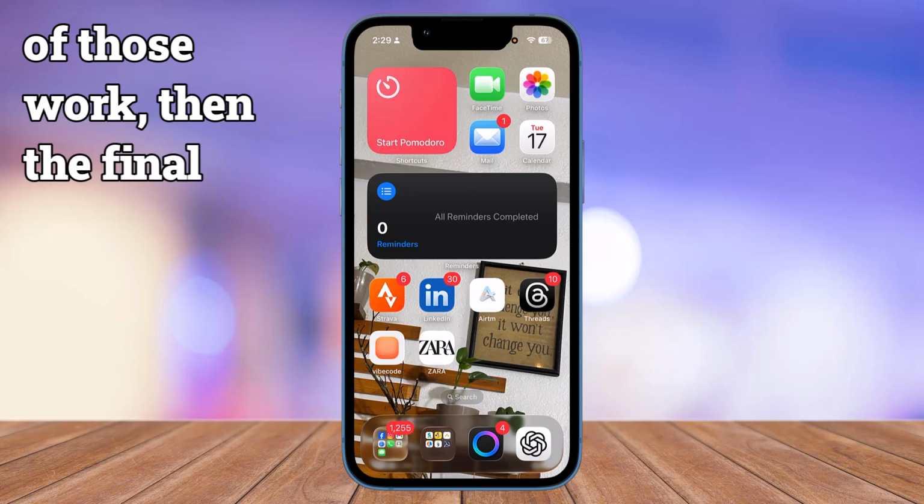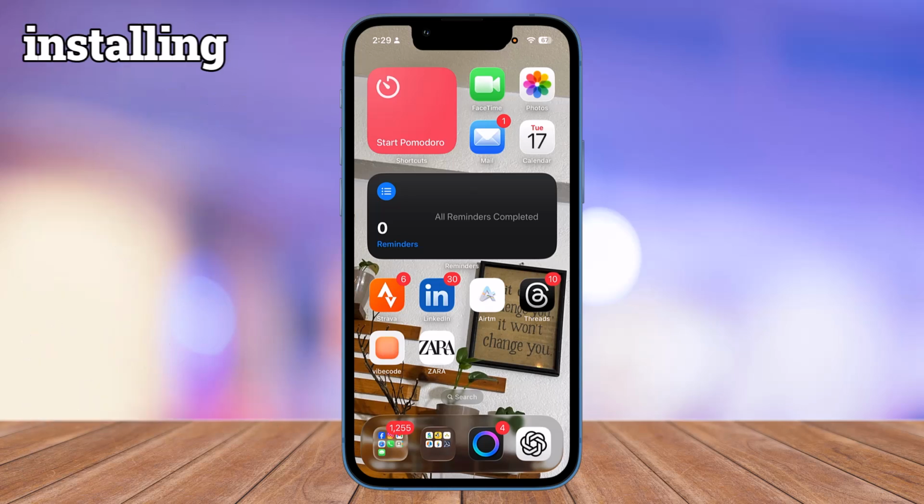And if none of those work, then the final thing you can do is simply uninstalling and installing the Zara application again.